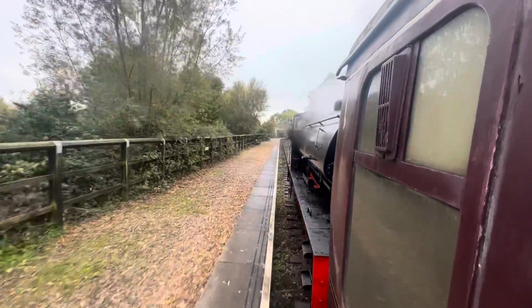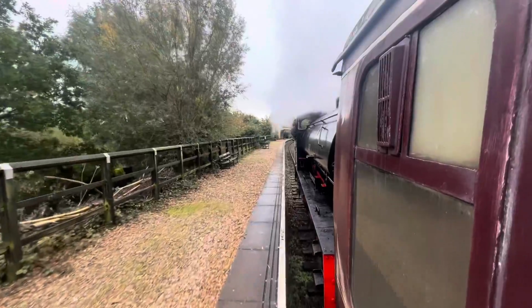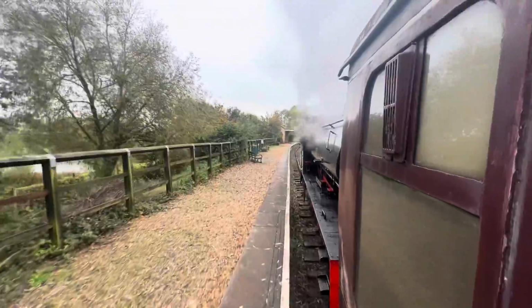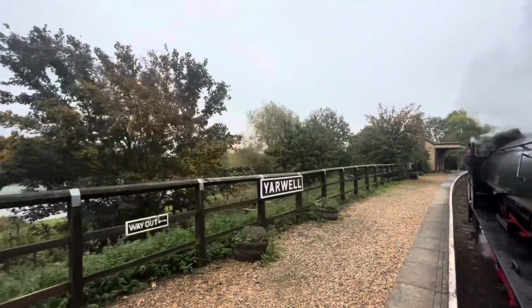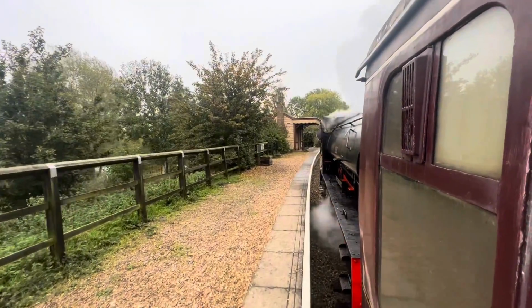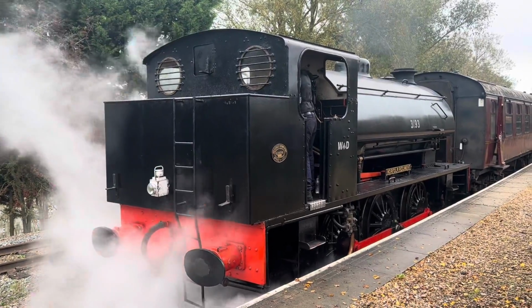Nice. Yarwell Junction. A nice lake behind here, so if you got off here, maybe there's a nice walk in favour. No, is that private? Who knows? Nice place though. Enjoy the wildlife here. And we're down at Yarwell.